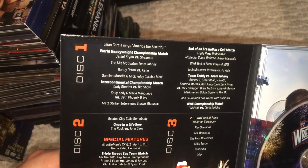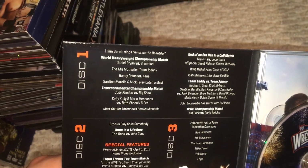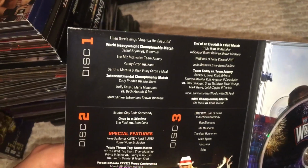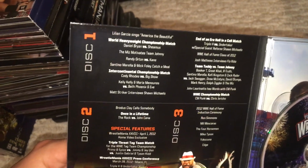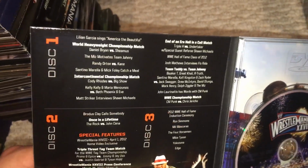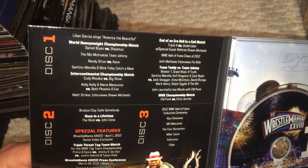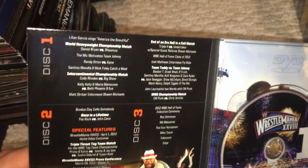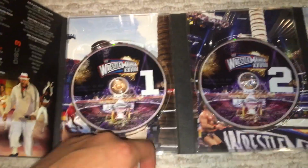Alright, we have Randy Orton and Kane. You have Daniel Bryan versus Sheamus. Still pissed about that. But hey, it got Daniel Bryan over, right? So, I mean, it did some good. You have Cody Rhodes versus Big Show for the IC title. You have Team Teddy versus Team Johnny. Triple H versus Undertaker, already named it. And then we had CM Punk versus Chris Jericho. In my opinion, that's match of the night.